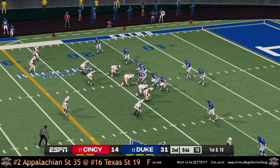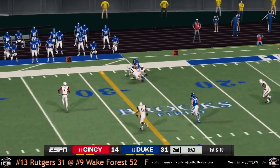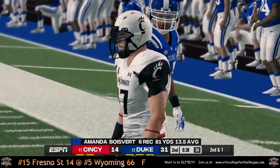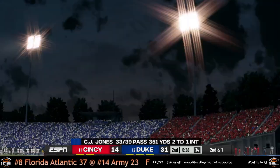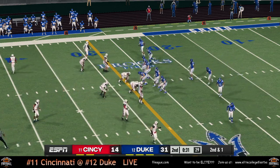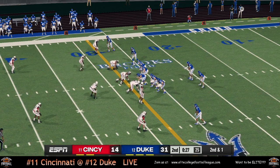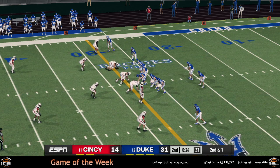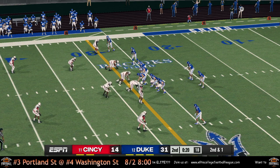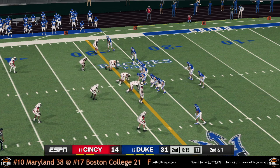They're going to come out with 2 to the top, 2 to the bottom, 1 in the backfield. He's going to throw a short pass out to the right. Boys with a 9-yard reception brings up 2nd and 1. The clock is still running. Looks like Duke is just going to run this clock down. They will have to snap it, though.